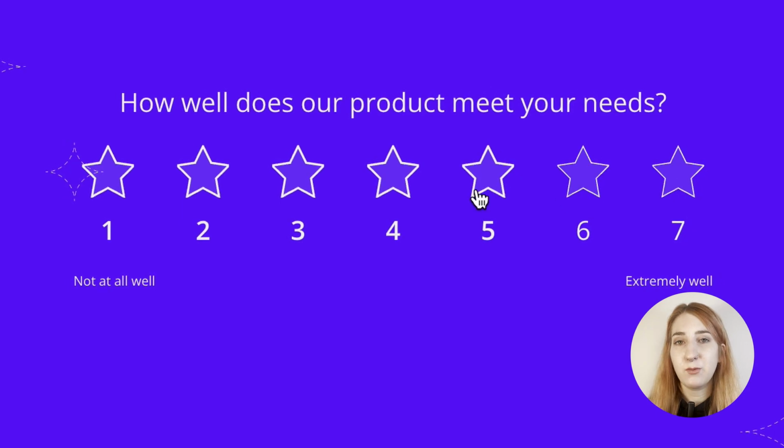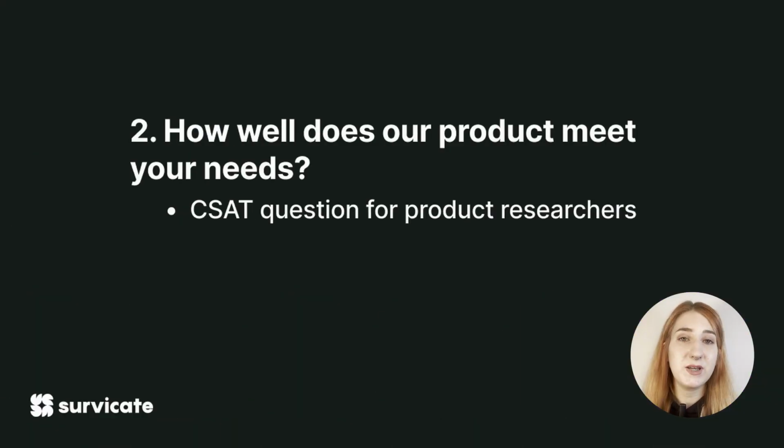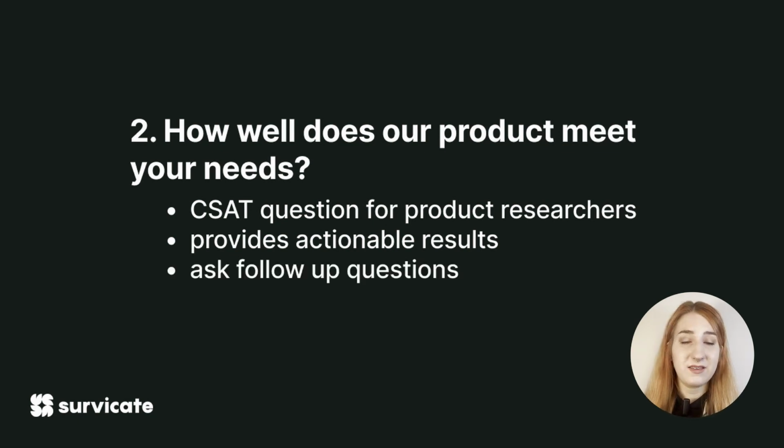Question number 2. How well does our product meet your needs? This is a CSAT question for product researchers. While it may seem broad, it is specific enough to provide you with actionable results. If your score is low, you may have to spend more time on your audience research to make sure you are reaching the right people. And to get even more data, you can ask some follow-up questions like the next example.